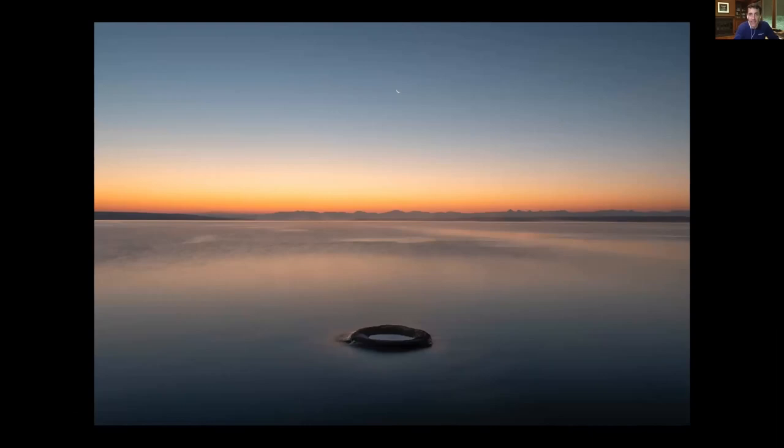So this is the feature called Fishing Cone. I timed it at sunset, and the moon was just coming up. It just happened to work out for this shot. I did a long time exposure to smooth out the water to really focus our attention on that one feature.